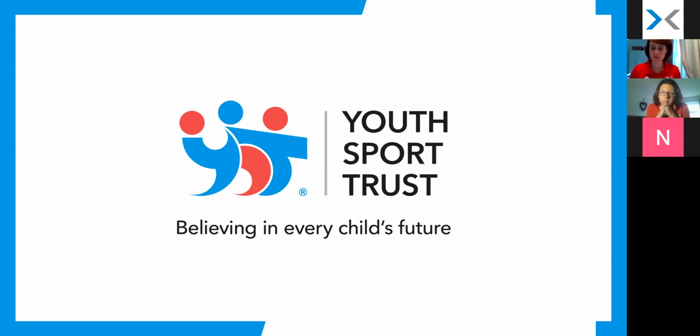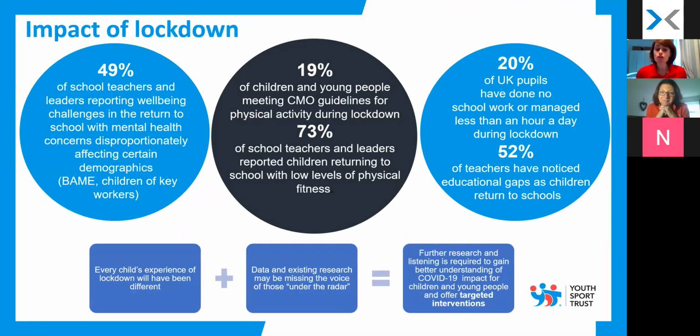Perfect. No, that's really useful, because I will put all this through a special school lens and make it as relevant as possible in terms of some of the resources and programs. Okay, just to set this in context, we developed an evidence paper back in July, very much pulling together national governing bodies, sport organisations, charities, information around the impact of lockdown. Then we did a survey in September, the Return to PE survey, looking at what the reality was for schools as pupils transition back. So this slide just represents some of that data.